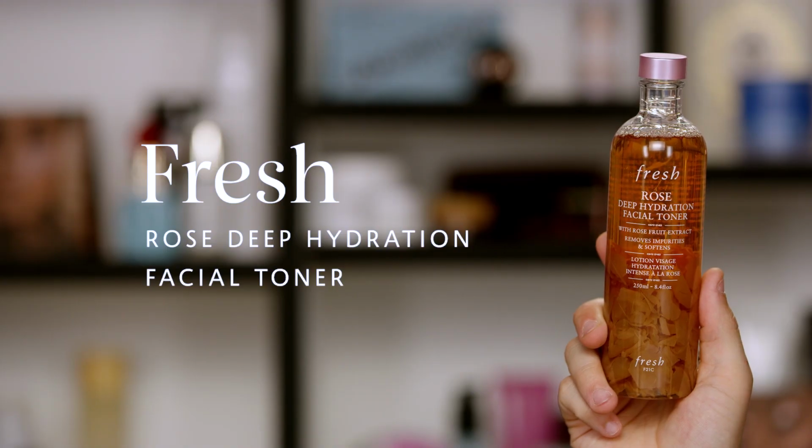Okay, so next for me is actually the Rose Deep Hydration Facial Toner from Fresh. Which just is so visually beautiful. I know. It's another one of those products that I really like to keep out on my shelf. Just look at it. Yeah, for my shelfies. It has a lot of great shelf value, right? It looks really beautiful. But it's actually infused with actual rose petals.